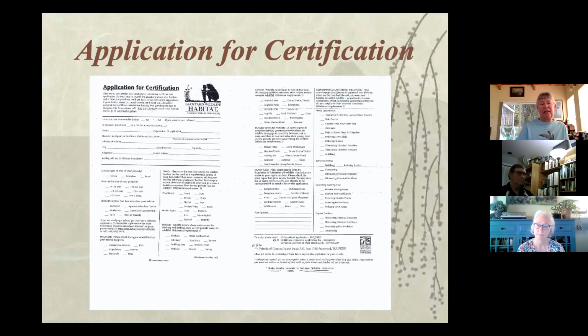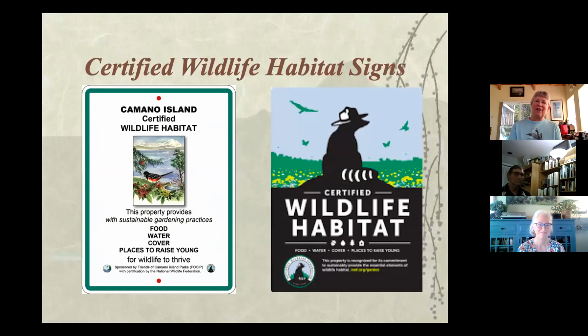When you send it in and I watch it through, then I can count. And we're at 973 now, and I'm just eager to get to 1,000. Once you certify, you can put up a wildlife habitat sign. On the left is our Camano one, and that's $15. You can certify, and I can even meet you at the parking lot at Terry's Corner and sell you a sign there.